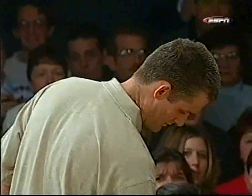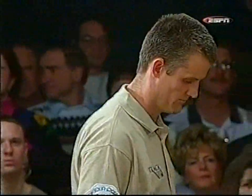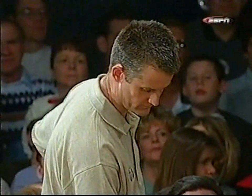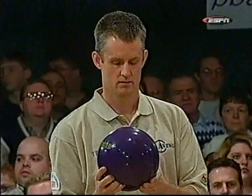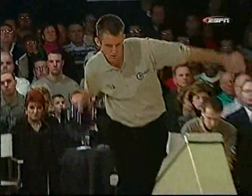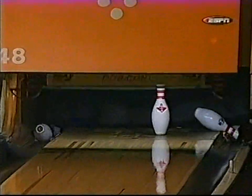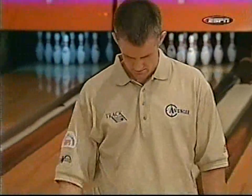Still clean. Dave Arnold's ball reaction early on looks terrific. At this stage, I would have to give the edge to him, judging by the fact that Chris Hayden hasn't hit the pocket yet. Won the very first PBA event he bowled in.